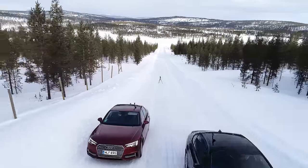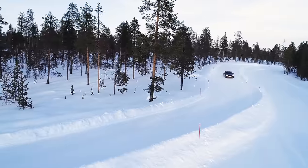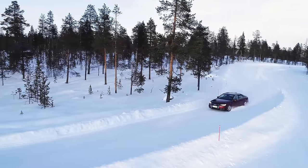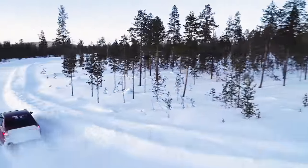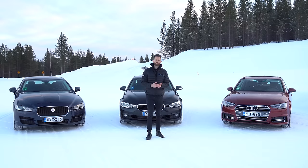Put them on track and the Audi seems to tie its Quattro systems in with the electronics a little bit better than the other two. It just allows you a little bit more leeway with the throttle to get the power on out of the corners, whereas the Jag and the BMW are nannying you a lot. So you feel really frustrated.